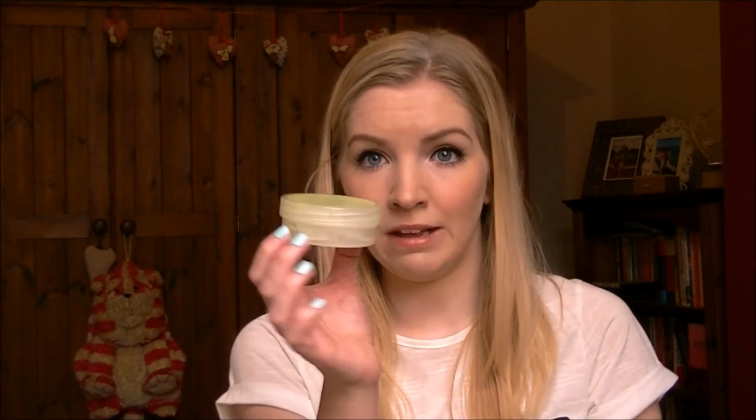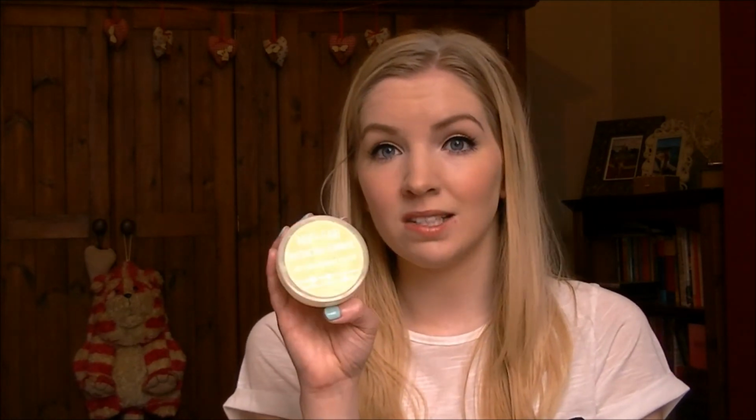This is quite expensive. I think it's about £5 for this little tub, which probably would last me a week tops if I used it every day. But they do have other scents like the mango one, which is really, really nice. It smells like mango yogurt. It's beautiful, but I wouldn't buy this scent again. But if you like pistachio, you will love this. It smells amazing.